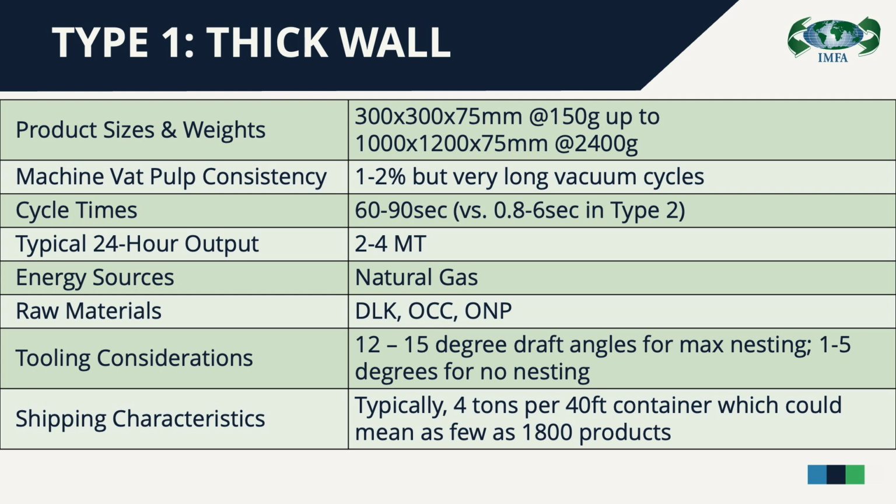Typical Type 1 molded fiber products range in size from 300 by 300 by 75 millimeters to 1,000 by 1,200 by 75 millimeters and can weigh anywhere between 150 grams up to 2,400 grams. Machine vat pulp consistency is typically between 1 to 2% with very long vacuum cycles. Cycle times can range between 60 to 90 seconds versus what we typically see in Type 2, which is 0.8 to 6 seconds. A typical 24-hour output is around 2 to 4 metric tons. Energy source is natural gas.